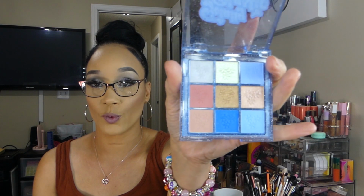And this blue one is super duper cute. And this one is in Blue Fur. That one is really, really pretty. I haven't done a whole lot of blues. I did a blue in one of my recent videos, but I don't wear a whole lot of blue, but I do like the blue. And I do want to play in different colors a little bit more. And blue would definitely be one of those.